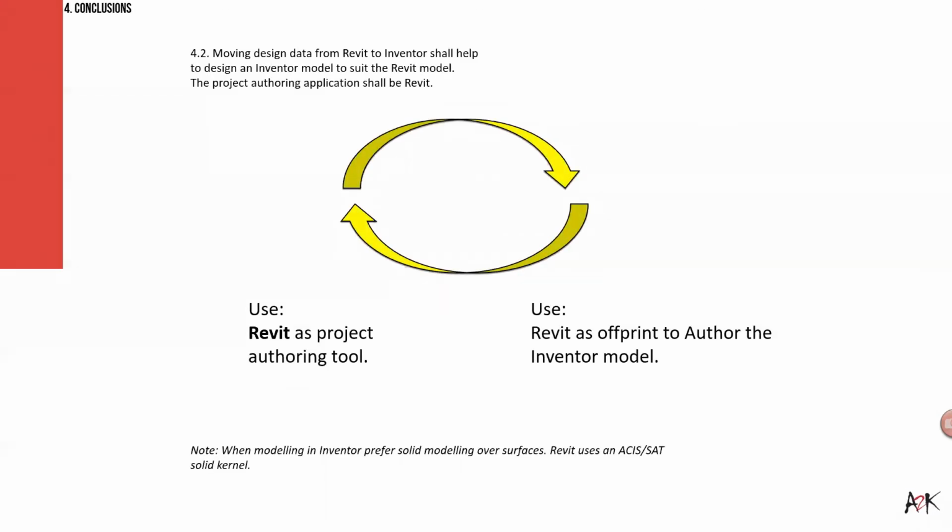We can also move our data from Revit to Inventor. That will really help to give you those bounding boxes or whatever. So use Revit as your project authoring tool, and then use Revit as a blueprint to author the Inventor model.